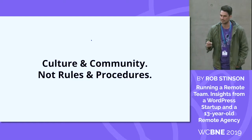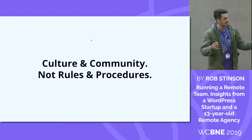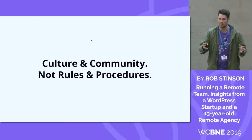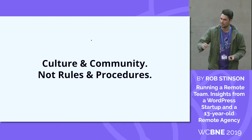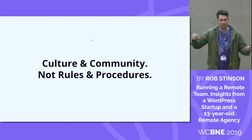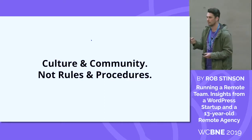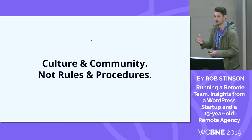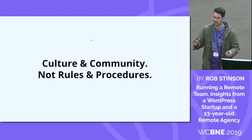For me, success in remote, from what I've seen within X company and in the small teams that I've been involved in, is so much down to culture and community. So for anything that you implement, be it any of the things that I show today, it should be through the perspective of how can we build a culture that is great for remote and great for remote workers. It's not just about rules and procedures.